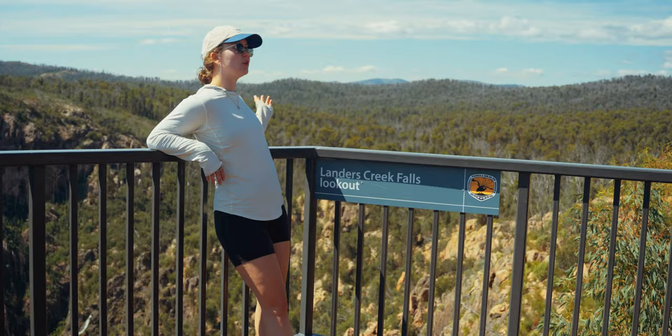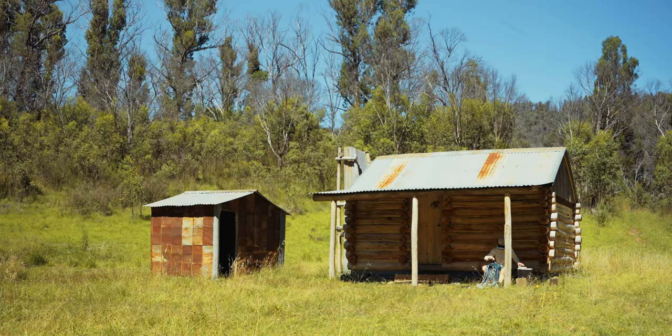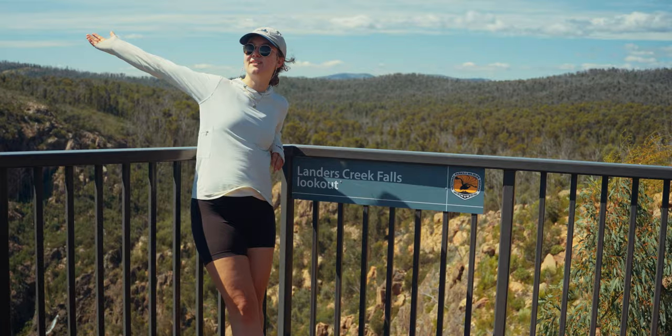We're here at the beautiful Landers Falls, which is a spectacular spot to end a really wonderful day. We've had some great hiking, huts, fishing, waterfalls. There's not much more you can ask for. And it's all here in the northern end of Kosciuszko National Park.